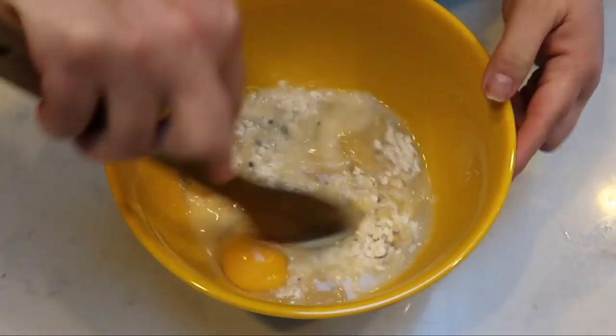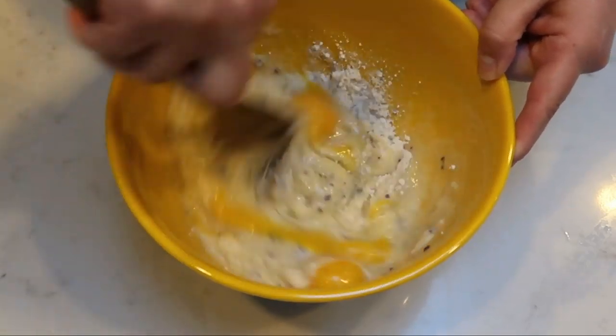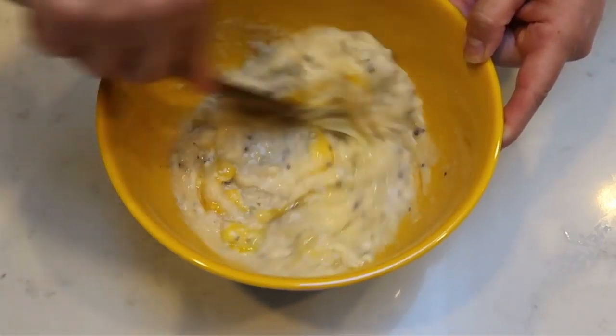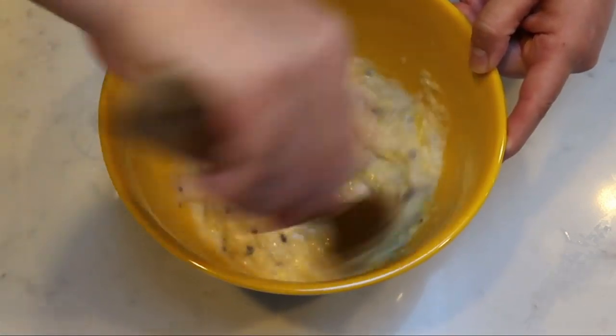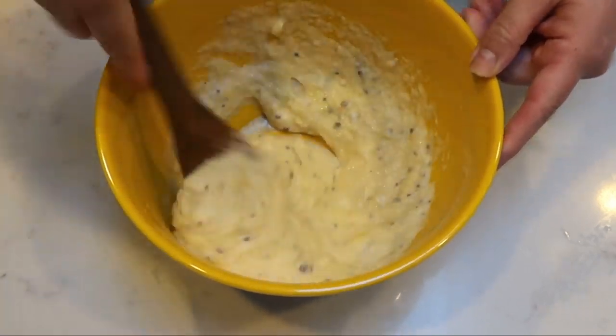So I'm gonna give this a good mix, make sure everything gets nice and combined, and we're ready to put our muffins into the oven. It is that fast, you guys, that incredibly quick. So I am going to grab out my muffin tin and let's get our blueberry muffins into the oven.